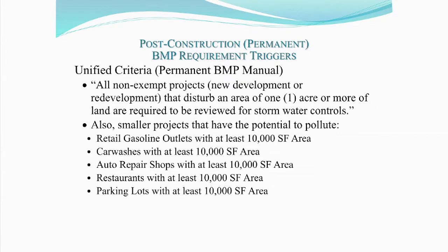And then also smaller projects that have high potential for pollution, like gasoline stations, car washes, auto repair shops, restaurants, are also required to be considered for permanent best management practices.